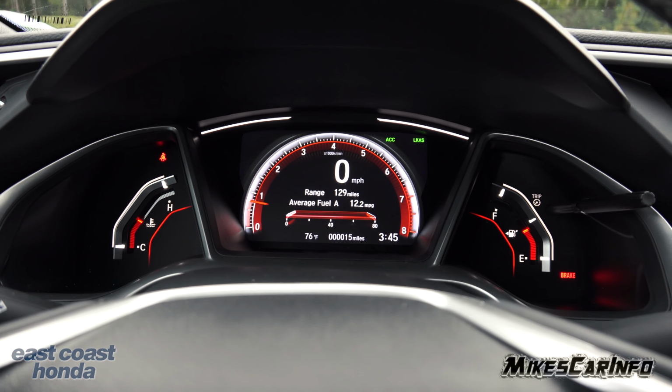And I like the way they have a big digital clock here on the top right. It's easy to read. It's always in that one spot, so you know where to look when you're glancing at it, especially if you're driving.